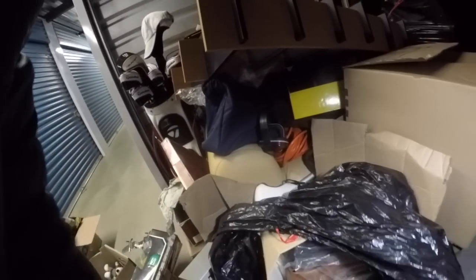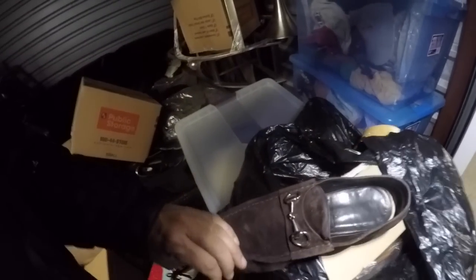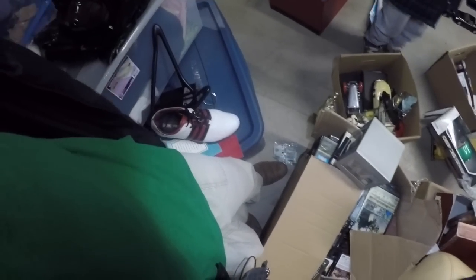Some nice shoes. Looks like two pairs right there in this box. One and two. These are Gucci's. Definitely has some money. Size 11. I hope he has some other high-end stuff like that, Dar. I like all of these cars.